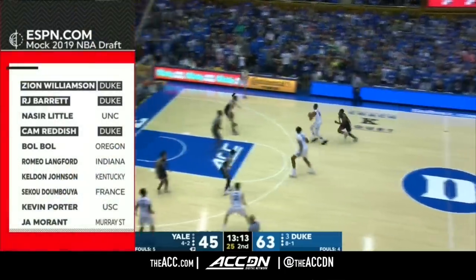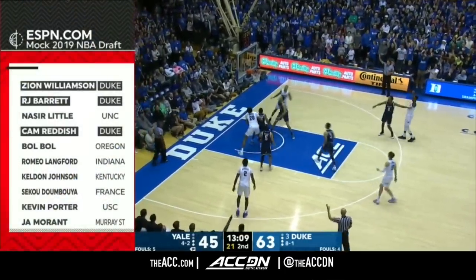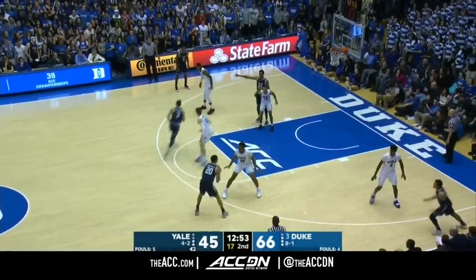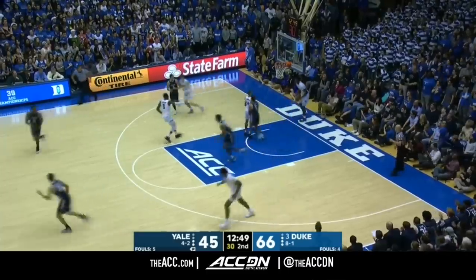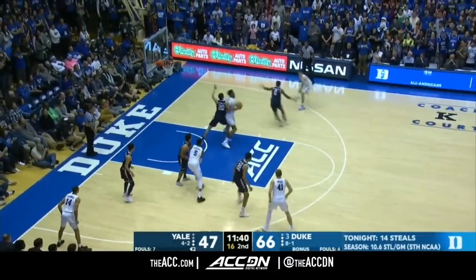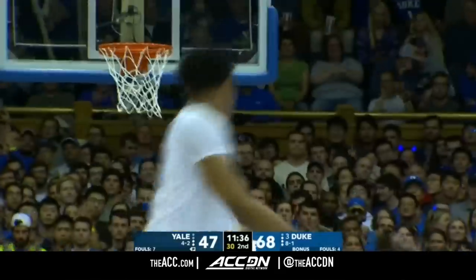The latest ESPN.com mock draft has Zion 1, RJ 2, Cam Reddish 4. Can't go wrong either way. Back cut. Nice setup. Atkinson with the feed. Rebounds, 4 assists. Speaks to the balance of this Duke team. They haven't gone without. They've been just fine with contributions from several guys.